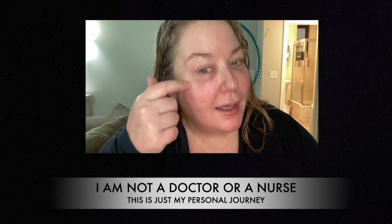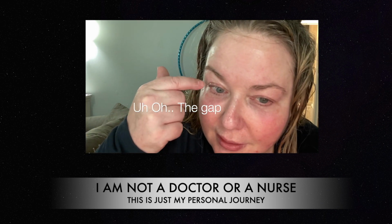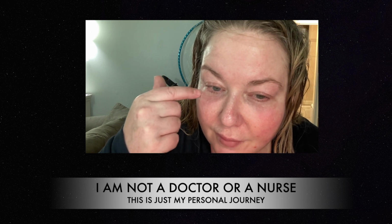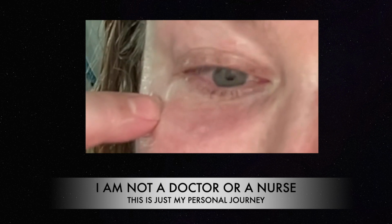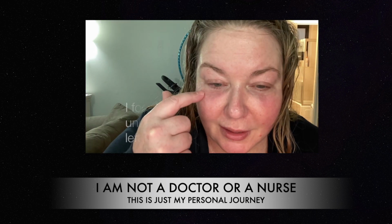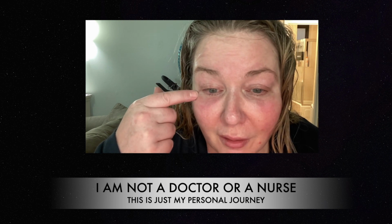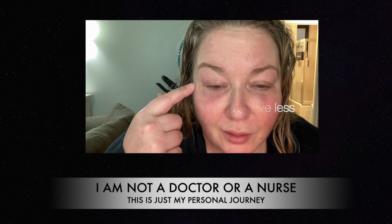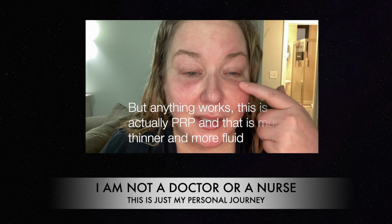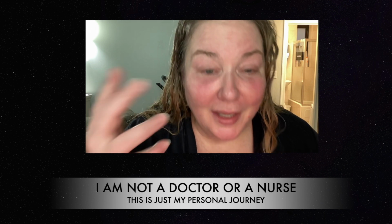So if you have, like I have here, a dent, well, you can't really see it. Here you can see this dent here. See, you can really see that in the right light, in the sun. It's really not right, right? I only did this because this was much worse, I figured I'll do the dent later. So if I put PRF in here that's not as strong, it will maybe fill it up a little bit, and maybe it will, this actually PRP, I'm drifting to a different topic, but the thicker, the better, right?